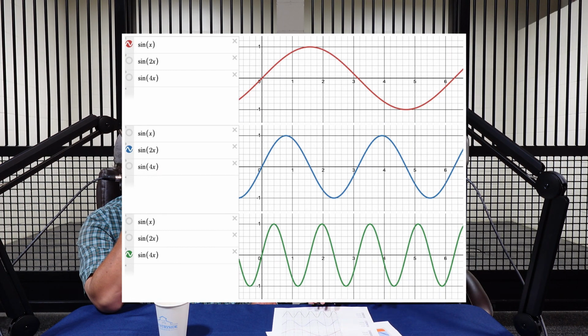So this just uses the unit circle and pi, so you'll see it crosses here at pi, and it crosses here at 2 pi. And that is just the standard trigonometric function.